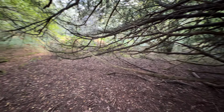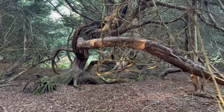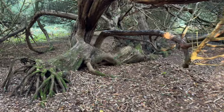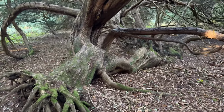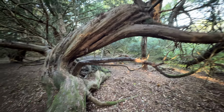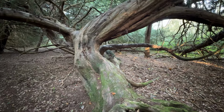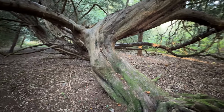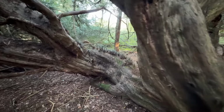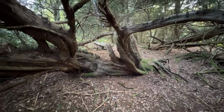Branches reach out some way. This is one of the more twisted, crazy, insane yew trees. You see, it's proper mental. It's a quick tour around it. I do know this tree. I've been here many times. Probably my favourite actually. It needs a name. Don't know, maybe the claw? Not sure.